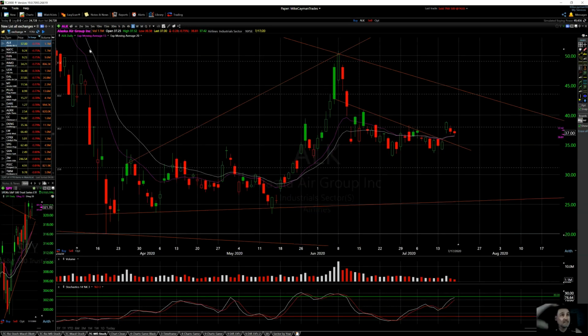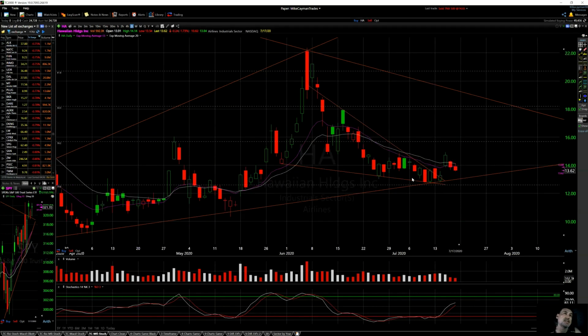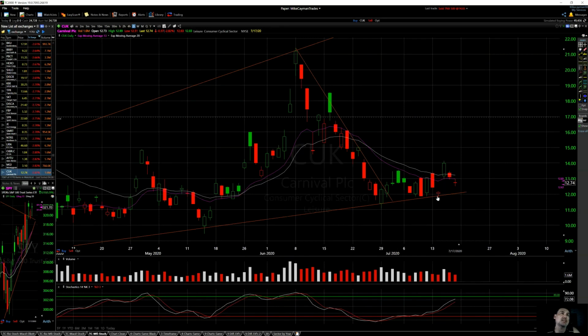ALK, same thing, same patterns here. They're breaking out, but they're trying to come back in. But see, they came back in on lower volume, so that's a better sign there. HA, same thing, coming back in. All right, the cruise ships, I think they said they can't go till October now, so that's a bad sign because we're trying to break and it keeps falling back.